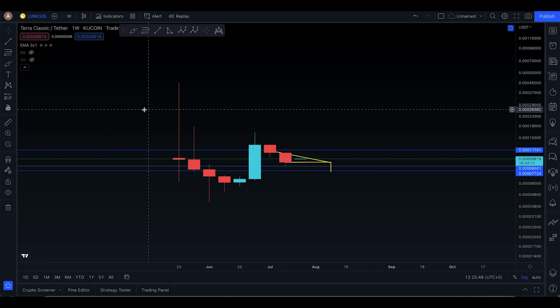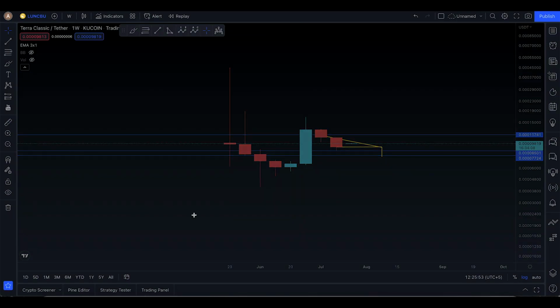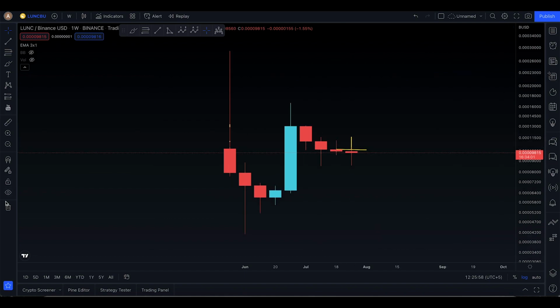Alrighty, so Luna Classic, the coin that is not making any moves right now. I'm actually going to open up the Binance chart so that we can get better analysis. So, in my opinion, Luna Classic is applying some brakes at the moment, okay? You are actually finding a little bit of a break.